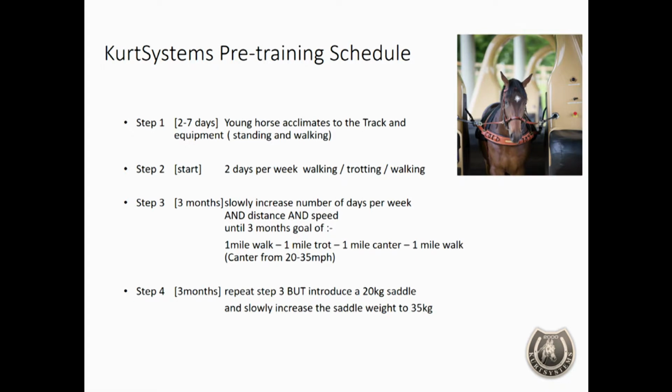Then we move on to the real work, which is a 3-month period of gradually increasing the number of days a week that the horse exercises, also increasing the distance of the exercise and the speed. At the end of the 3-month period, we end up with this goal of 1 mile walk, 1 mile trot, 1 mile canter, 1 mile walk. The maximum canter speed can be between 20 and 35 miles an hour. So these horses are not breezing, I believe the American word is. These are very calm, sub-maximal exercise, all aerobic exercise to improve bone growth in a very gentle way.